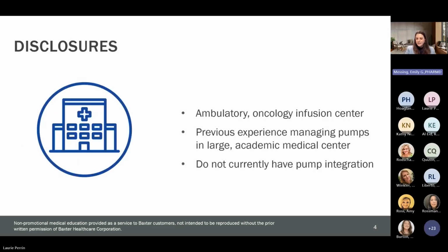In addition to my financial disclosures, I wanted to provide a little more context on where my expertise and the information I'm going to be presenting today is coming from. As Sammy mentioned, my current role is in the Boston area, and specifically I work at an ambulatory oncology infusion center. We have affiliations with inpatient hospitals in the area, but the majority of my work really is in the infusion center.